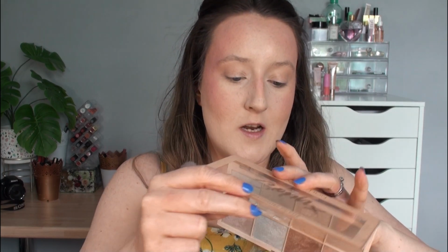I think the look in my head can take it today. For highlighter, I'm going to go in with this highlighter palette from Revolution. This is the Soap collaboration, and I'm going to go in this shade here. I might dip a little bit into the lighter one, but this one on my skin tone is just beautiful. I'm literally using the tiniest amount and they're so beautiful.